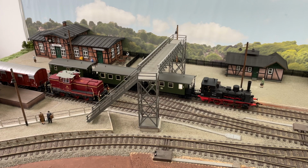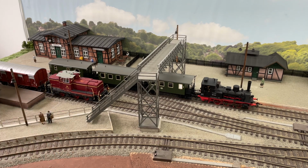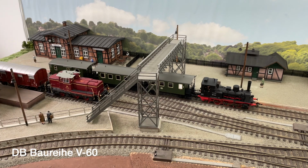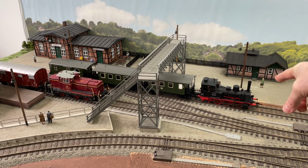Right then, we have the main train station with a total of 2 platforms, one being here and the other one being over there. Right at this moment you'll see 2 locomotives. This is the V60 Bi-Lenz, which is a German shunting classic really, and we have the so-called T3 also Bi-Lenz. Both models are equipped with sound. This one is with sound and steam.